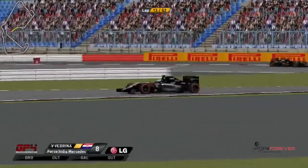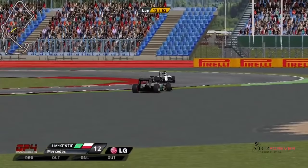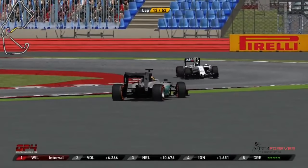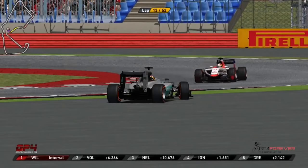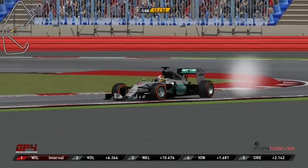That's Jay McKenzie who's spun. Jay McKenzie in the Mercedes has spun, coming into the loop there, and wow, he's lost a huge number of positions. This is going to badly affect him. Come the end of the race, he's having to wait for all these cars to come through here, and now McKenzie does eventually rejoin.